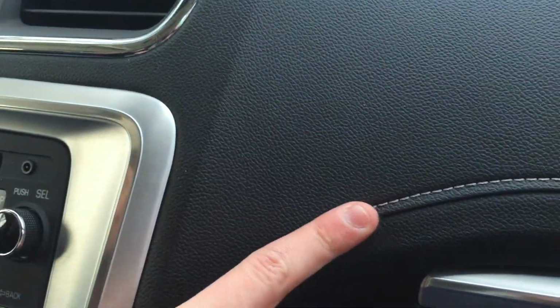Okay, so the second thing I love about this car is the interior. The interior is very modern, very luxurious, and it honestly looks like a really high-end car, and it's not. Something that really makes it look nice is this stitching here in the dashboard. The dashboard is still hard, but it has stitching, which makes it look very high-end and very premium.